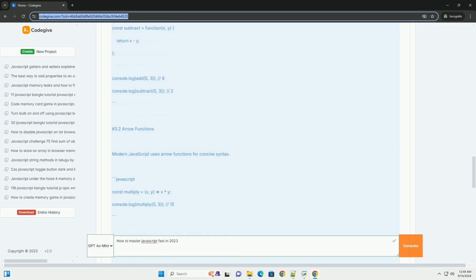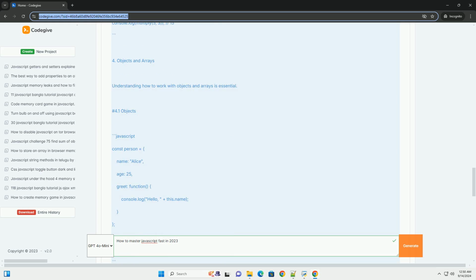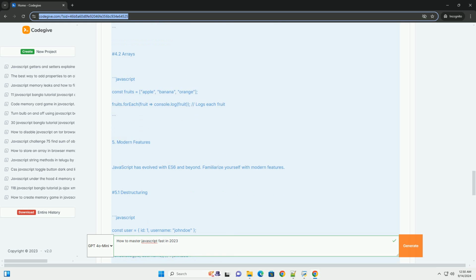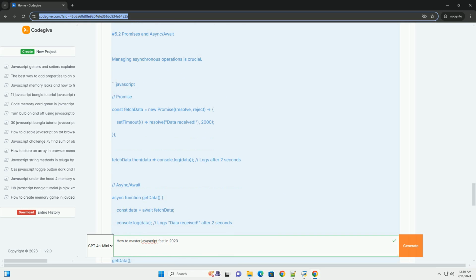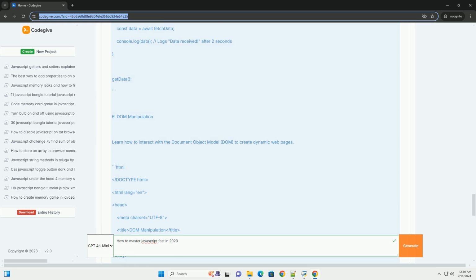Engage with the JavaScript community through forums, social media, and local meetups to gain insights and support. Practice is essential. Work on small projects or challenges to reinforce your understanding. Familiarize yourself with popular frameworks and libraries like React or Node.js to expand your skill set.